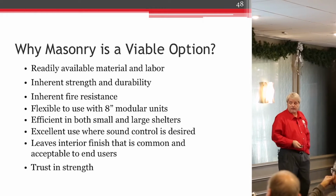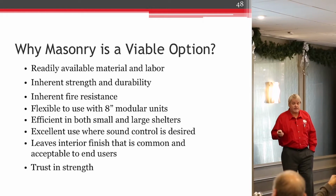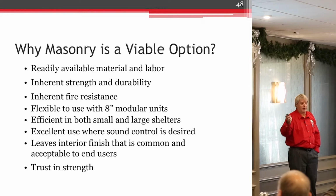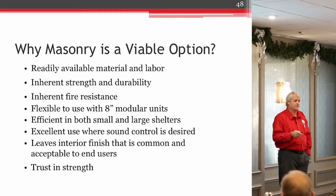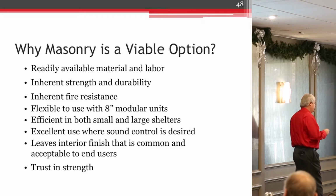Sound control, as we talked. It leaves an interior finish. You don't have to fur it out. You don't have to do anything like that. And there's the trust and strength by the public. I've talked to several people that build a house and you say, did you put a tornado shelter in? Oh no, I got brick on the outside of my house. Well, that doesn't do you much good. But the point is that they have that mindset that it's masonry, it's going to keep me safe. And that's really important.